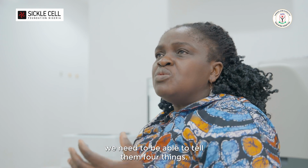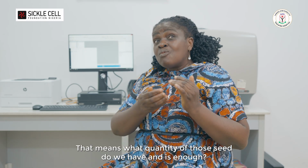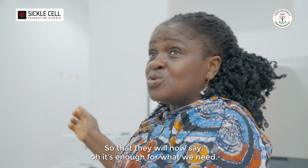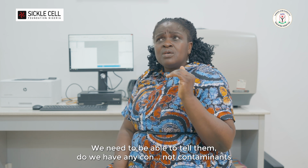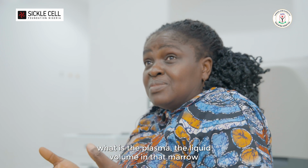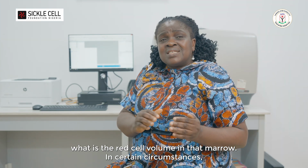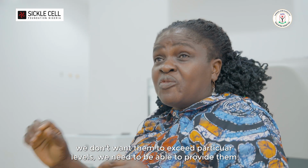At the end of it, when we've finished processing, we need to be able to tell them 4 things. Number one, what is the cell dose? That means what quantity of those cells do we have, and is it enough, so that they will now say, oh, it's enough for what we need. We need to be able to tell them, do we have any contaminants? What is the plasma, the liquid volume in that marrow? What is the red cell volume in that marrow? In certain circumstances, we don't want them to exceed particular levels. We need to be able to provide them.